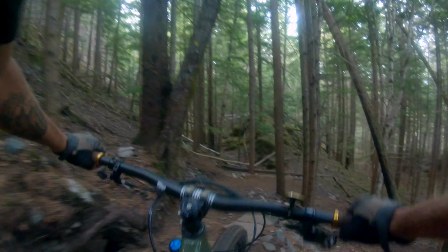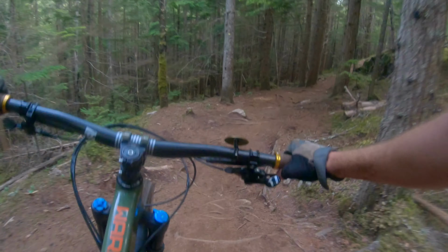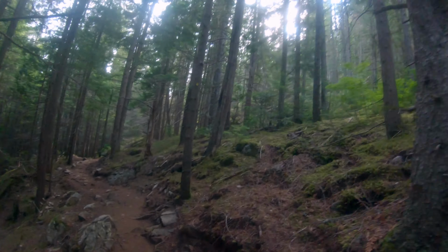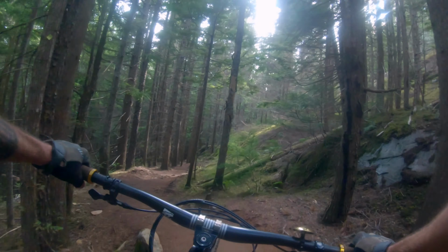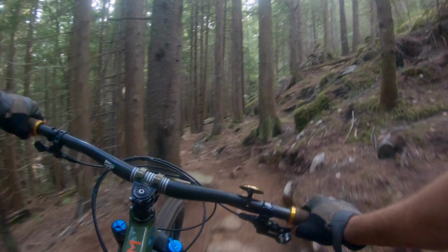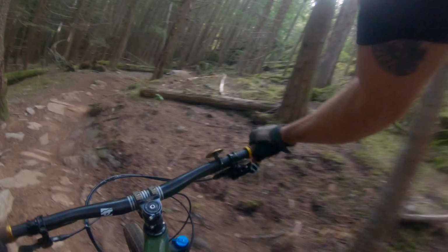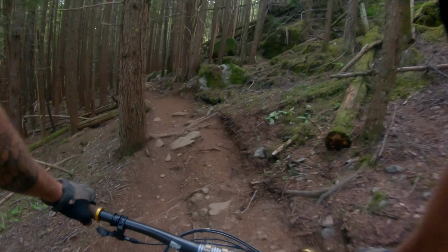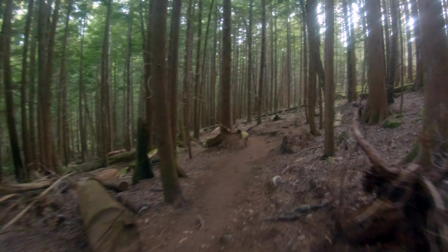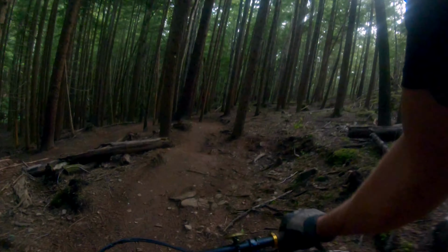Thought the trail went the other way. Oh, geez. That's technical. Oh, really tight corner. Oh, uphill after that one. Technical uphills. Really bumpy. This is cool for those that like that slower, kind of pumpy single track.